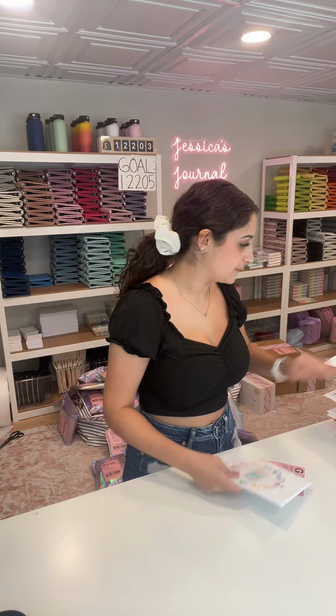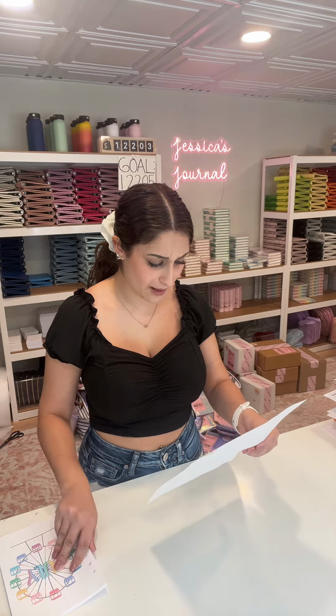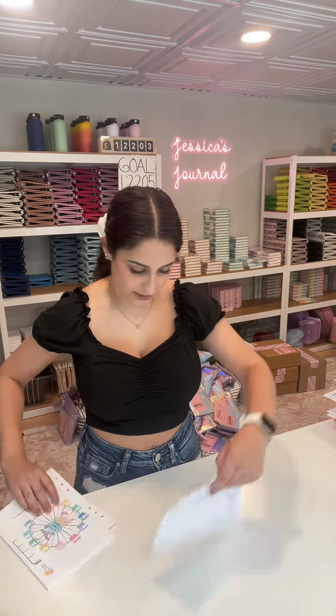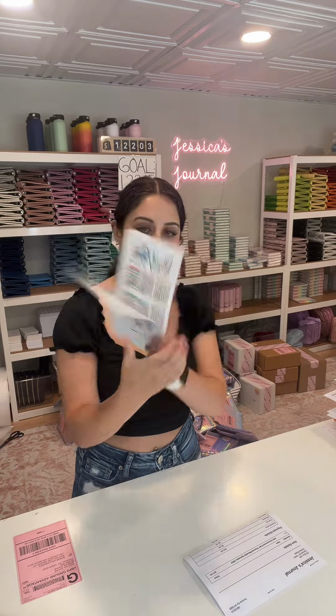Actually, I don't know. This order here is for Naomi, I think is how you say the name. Noemi? Order 11,985, and the last name is V, like Violet. We have two sets of our July Amusement Park monthly theme spreads.